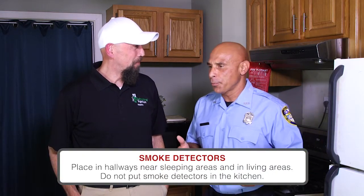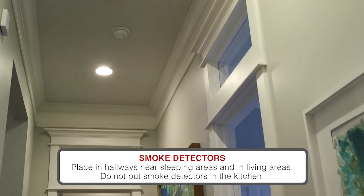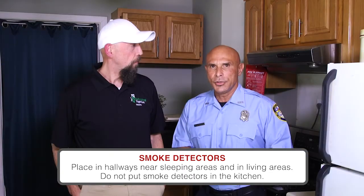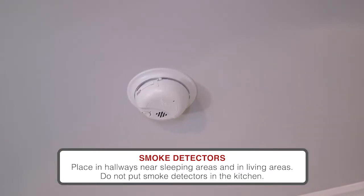It would defeat the purpose, because if your family hears the sound all the time, then when it's an emergency, they would downplay the sound. Right, I got it. So it should be in the hallway outside of your sleeping quarters, maybe in your den where you may fall asleep when you're watching TV, in case you're cooking, you fall asleep, the alarm could go off.